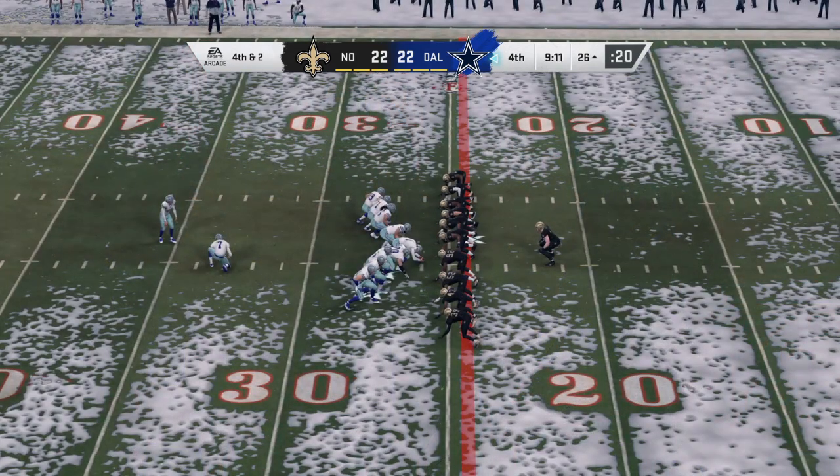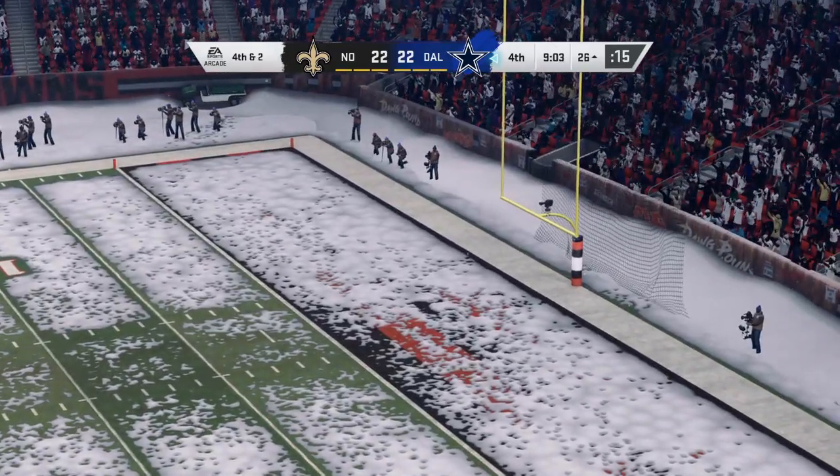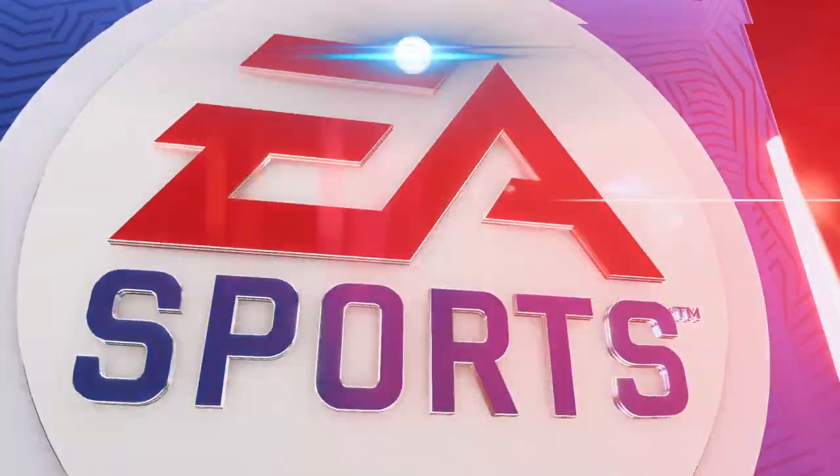So here we go. Maybe the biggest kick of the game forthcoming. This to break our 4th quarter tie. The kick by Marr is good. And they have taken the lead here in the 4th quarter. So the drive here ends with a field goal.